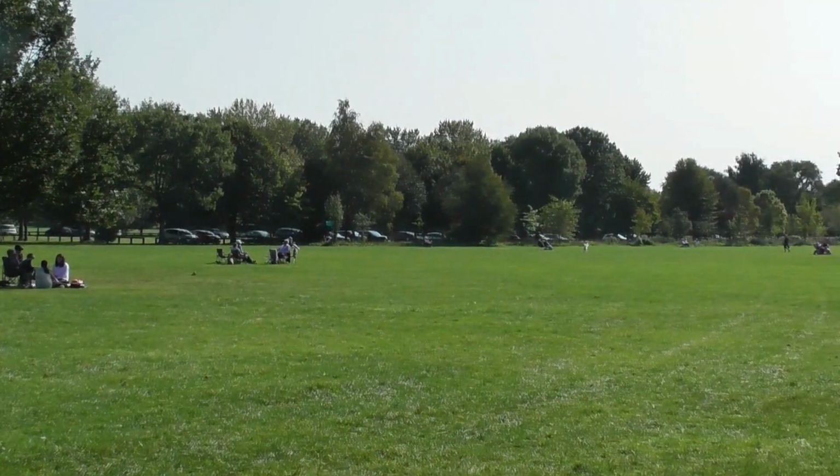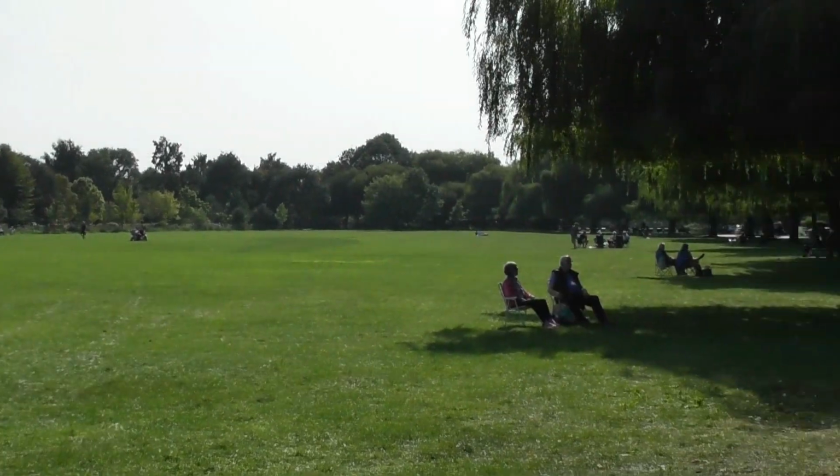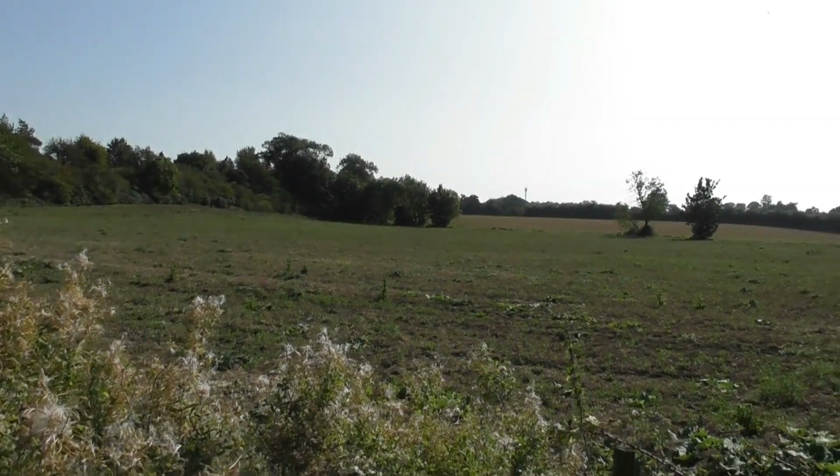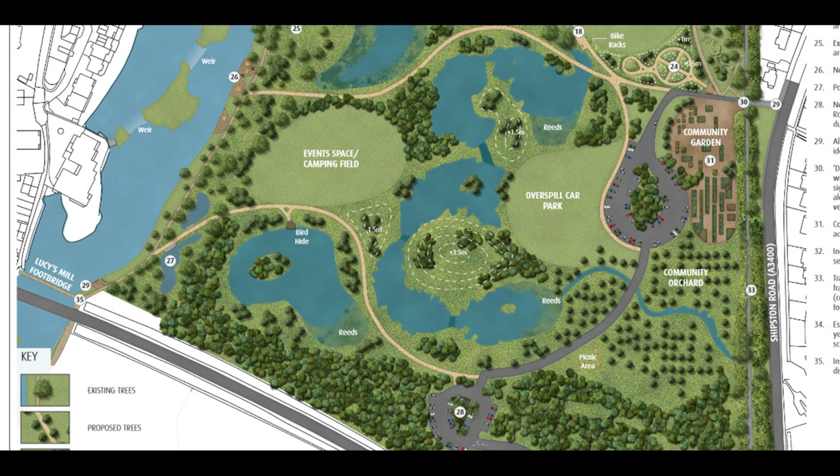The future is going to be different. The Rec may look different in years to come. You may have seen the plans that could change this, the onion field, into lakes, camping areas, nature reserves. It's a project which could rejuvenate the Rec, bring more tourism and places where residents can enjoy themselves.